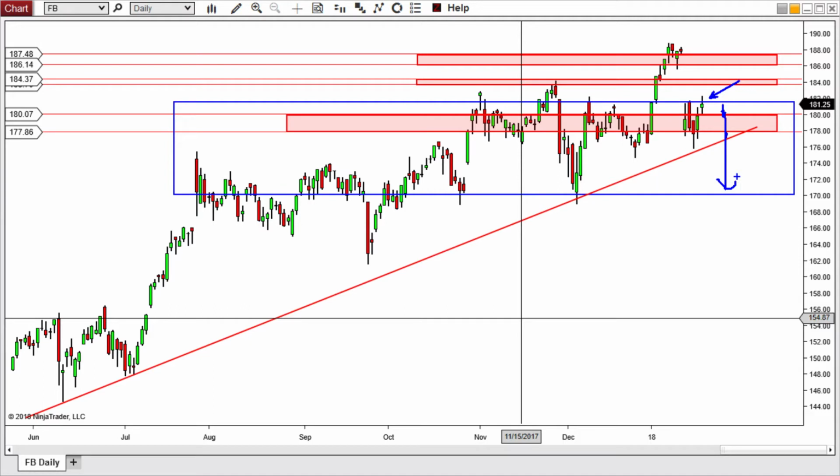Now, be aware that the earnings will be due in 2 weeks. So this trade is only going to be for the next week or so, all right? If you want to hold through earnings, that's a different story. I don't trade through earnings because there's just too much uncertainty there.